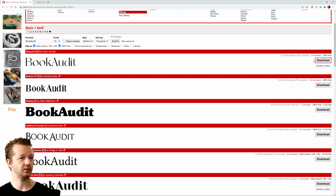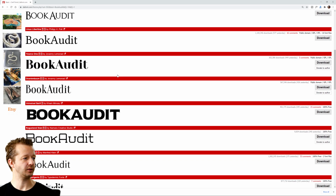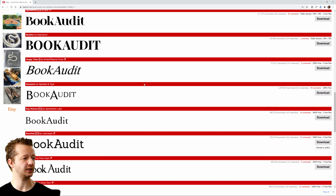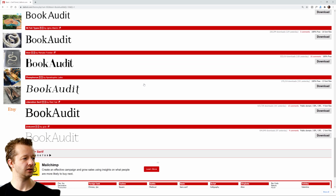Let's open that up in a new tab. Oh, it's just going to download it right there anyhow. And I'm just going to browse through these just to see if there's anything that really sticks out to me that seems like it might be a good fit.